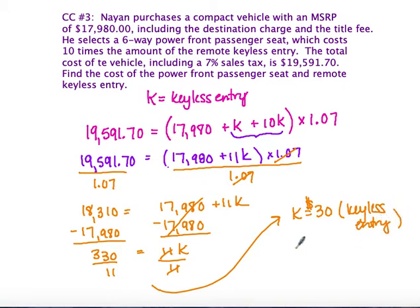So if the passenger seat is 10 times that, then what I'm going to do is multiply 30 times 10, and that's going to be $300. And the $300 will be the cost of the passenger seat. So you can see that there will be a little bit of an algebra component. So you're just going to set up your total charges with everything that gets added together. And sometimes they'll ask you to add in that tax and sometimes they won't.